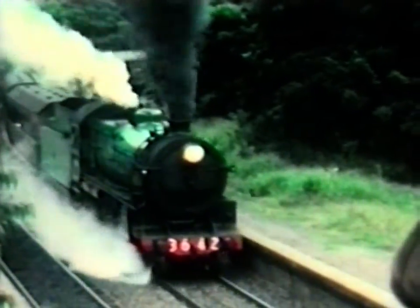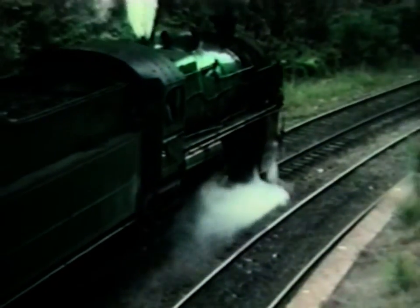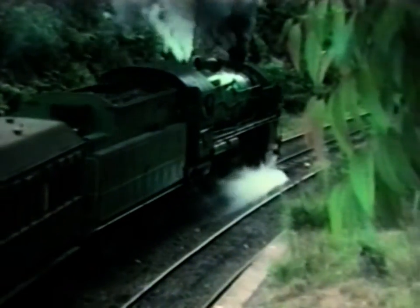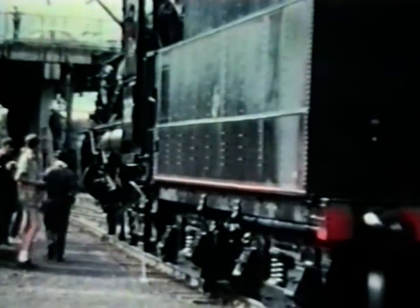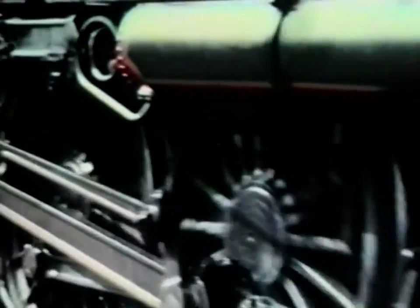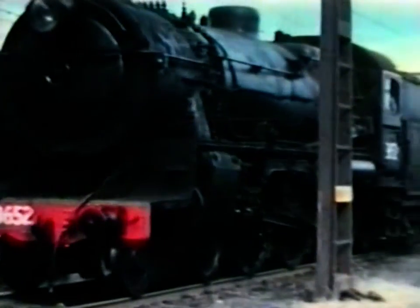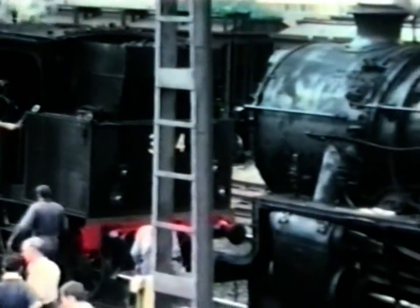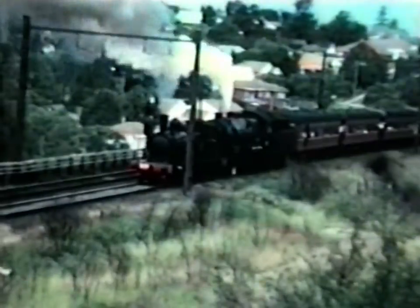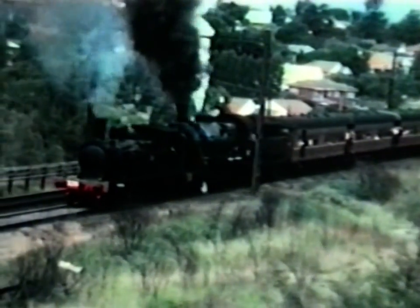The 36s were affectionately known as pigs, initially due to a number of teething troubles. However, the nickname stuck, and well suited their squat appearance. 3124 and 3652 are seen in charge of a special out of Sydney.